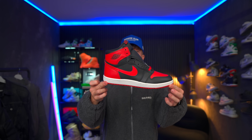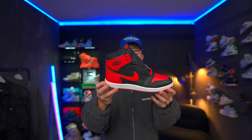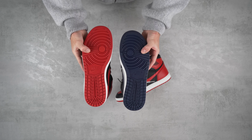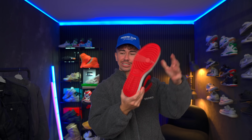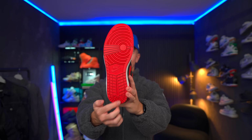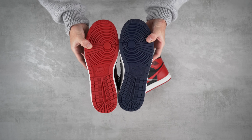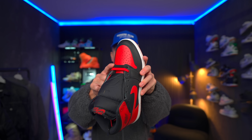There you go. It's kind of slanting down a little bit more. We'd have to side-by-side these things. The midsole is also a little bit different. Look at how it kind of drops down. That's pretty nice. They also look a lot more narrow. Look at how the outsole peeks out from the actual sole. That is a pretty different look that we have not seen, or at least I haven't seen, on Jordan 1s before. And of course, you get the double laces, the black and the red.